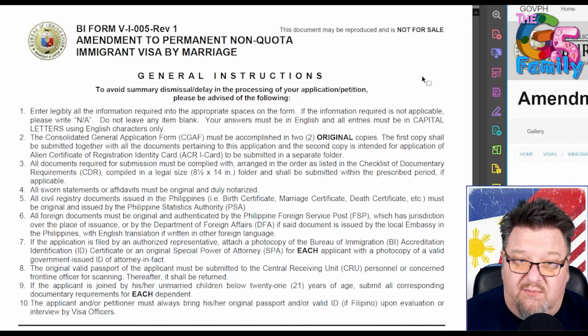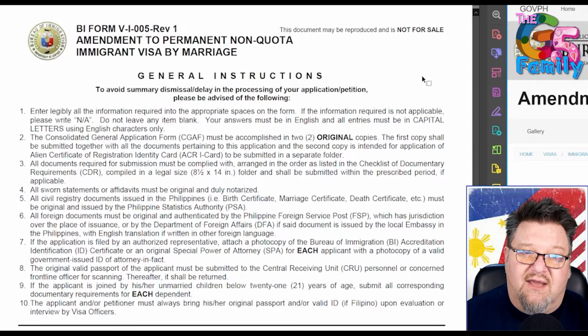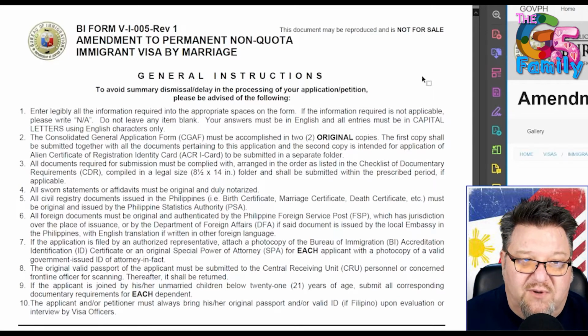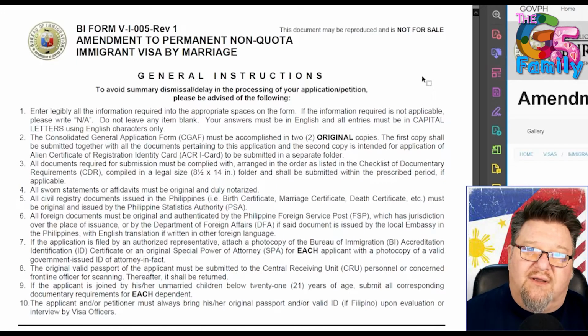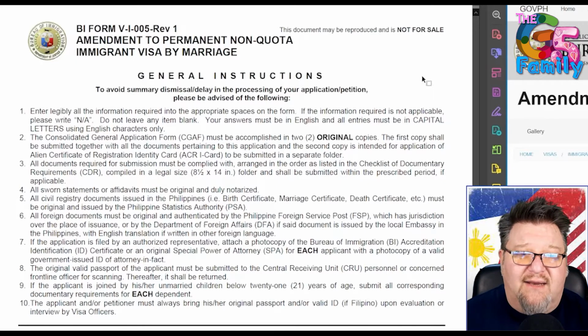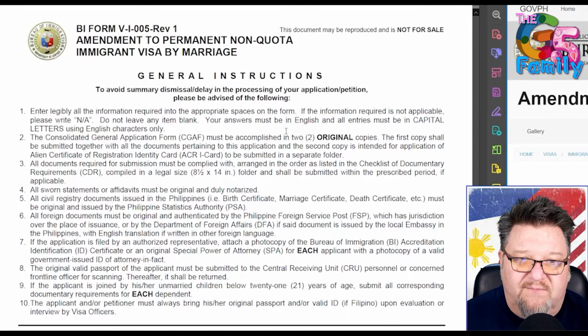All foreign documents must be original and authenticated by the Philippines Foreign Service Post, which has jurisdiction over this place. Just include your original documents. You're going to provide your passport. There's not a whole lot in this round that you're going to be providing. It's really mostly PSA stuff. Again, we'll get into it.